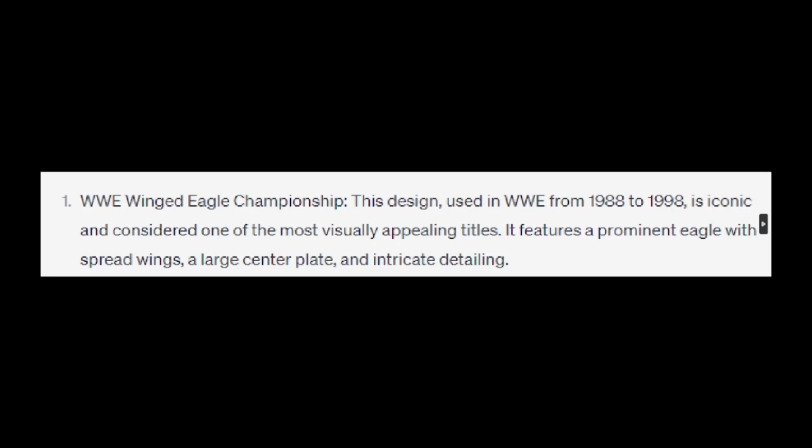So I'm not even going to get into my thoughts on this title. You've probably heard me rant and rave about this title, so I'm just going to get into what ChatGPT said about it. This design, used in WWE from 1988 to 1998, is iconic and considered one of the most visually appealing titles. It features a prominent eagle with spread wings, a large center plate, and intricate detailing. I mean, absolutely, this title is gorgeous, and like I said, it's the one I grew up with.